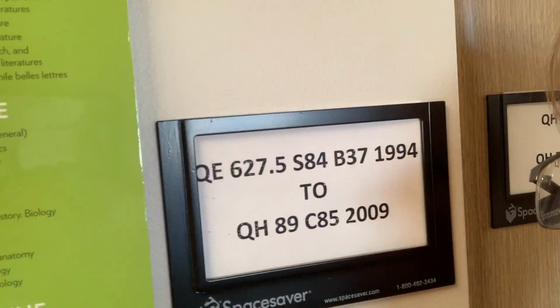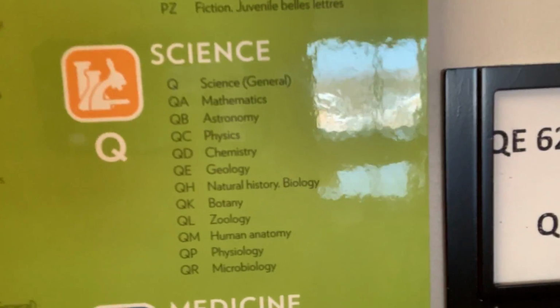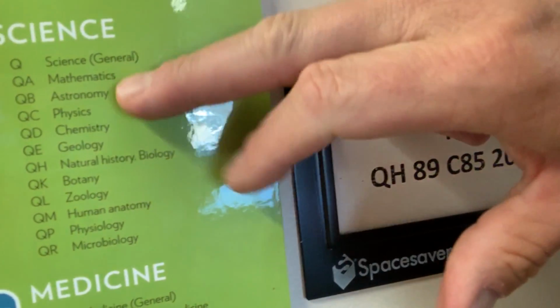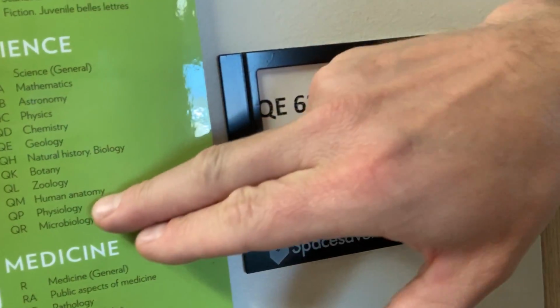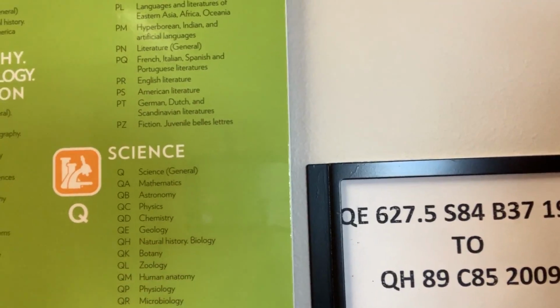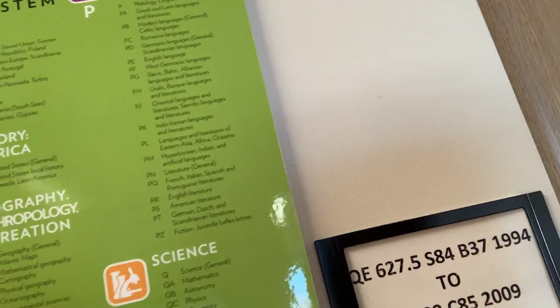What that means is, I wonder if your letters can even be read. Well, let's see. Down here, my favorite section, biology, somewhere it says botany. Geez, I don't even have biology on there. It's close, but you can see those. So QK, QH, natural history, biology. QK means that on the binding of a book, you'll find those letters. And the nice thing is they're organized by topic.